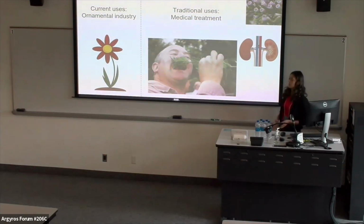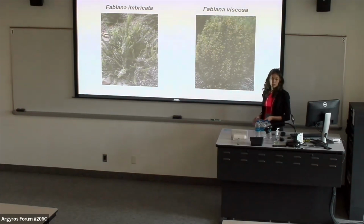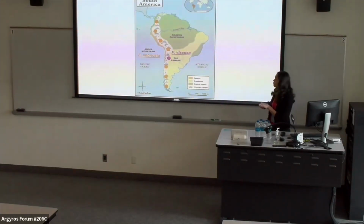Fabiana has current uses in the ornamental industry due to its flowers, and it also has traditional uses in medical treatment of diseases. In our project, we are focusing on two species of Fabiana. We have Fabiana imbricata and Fabiana viscosa. Fabiana imbricata is widely distributed along Western South America, along the Andes Mountains, whereas Fabiana viscosa is present only in a small area in Chile.